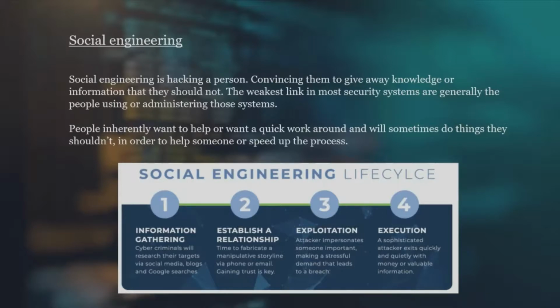Now it says time to fabricate a manipulative storyline via phone or email, gaining trust. So once they have that trust, they've basically won. They've convinced you or someone else to say, hey, this person is who they say they are based on what they said, not based on anything that you've actually verified. And once they have that trust and they have that power, they can exploit you. So in the process of that, they impersonate someone else.